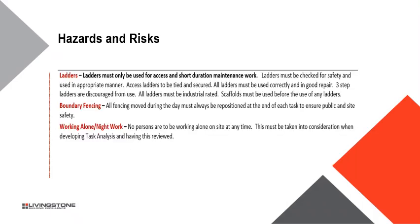Ladders. Ladders must only be used for access and short duration maintenance work. Ladders must be checked for safety and used in their appropriate manner. Access ladders are to be tied and secured. All ladders must be used correctly and in good repair. 3-step ladders are discouraged from use. All ladders must be industrial rated. Scaffolds must be used before the use of any ladders.